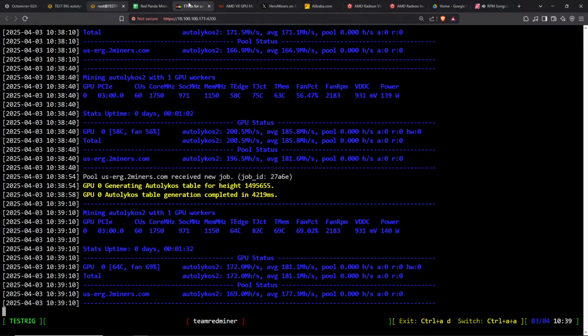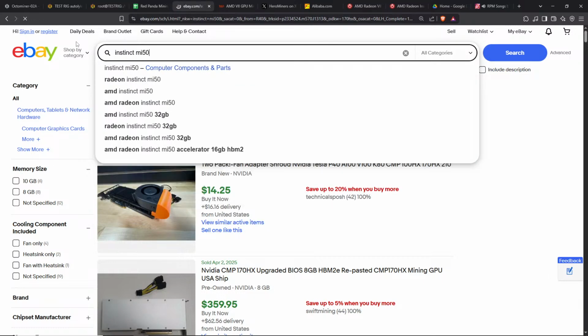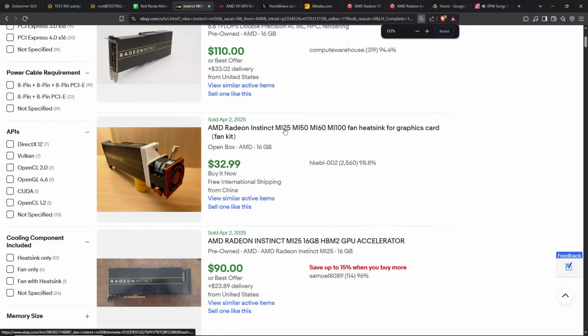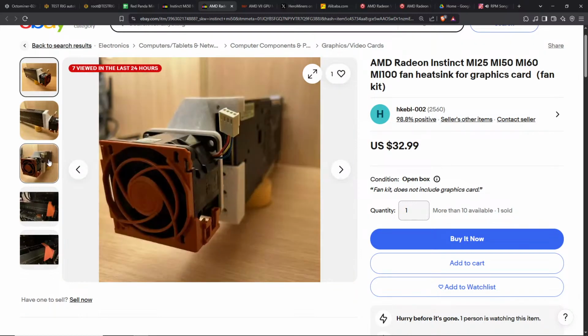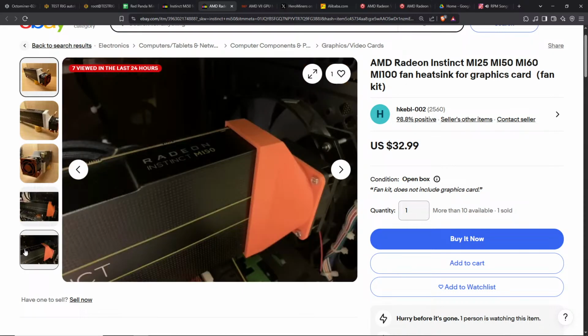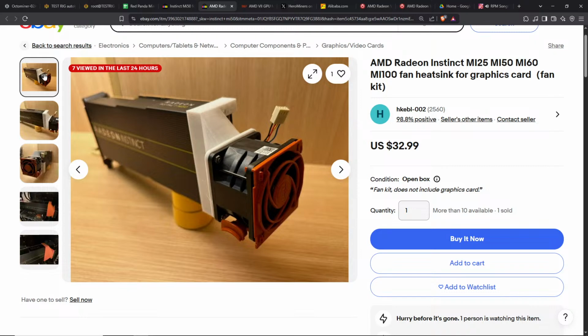I saw, when I typed in Instinct MI50, somebody made a 3D printed cooler. Look at that, April 8th. Someone today just bought a fan kit for an AMD Radeon Instinct. Look at that. That's actually pretty sick. Dude, in the computer. That's awesome. That's pretty cool.